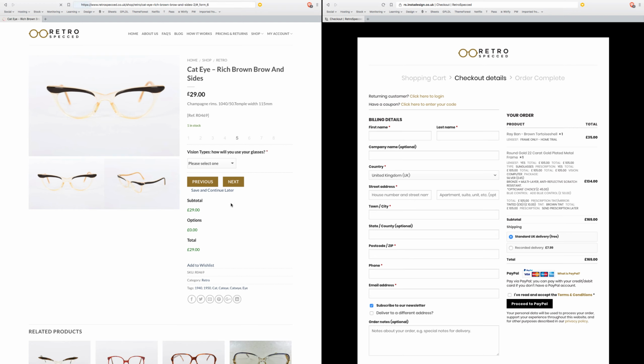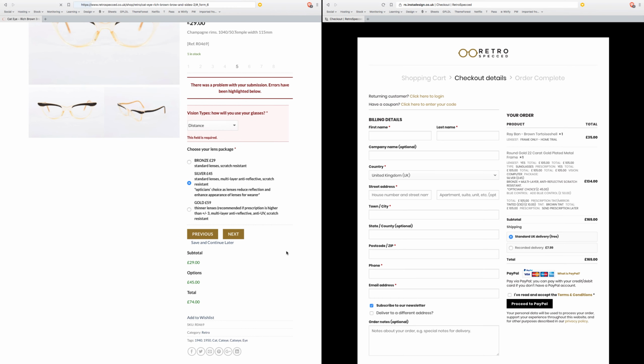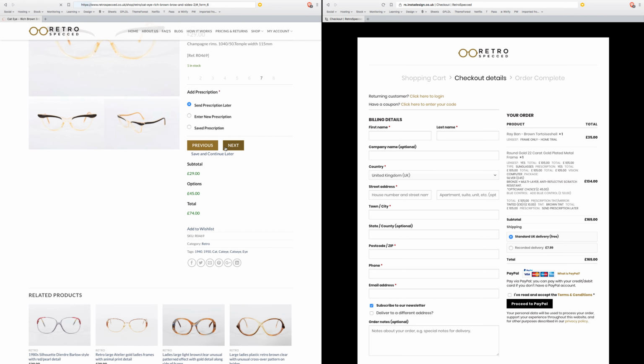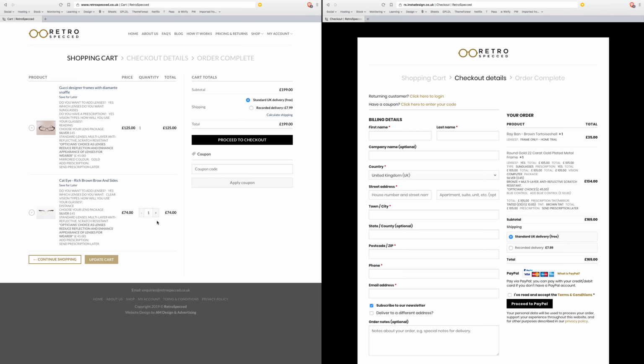As you can see, the equivalent process here, we've got margin for error here. We've got more chance of the form going wrong. We need to select things here, and it's all quite slow and clunky. Let's say we're going to send the prescription later, and again just waiting now. And then so we're still on the page, but the cart has loaded up here on the right hand side, so we still need to take the additional step of actually going to the cart or proceeding to checkout, rather than being directed straight to here for a more focused experience.